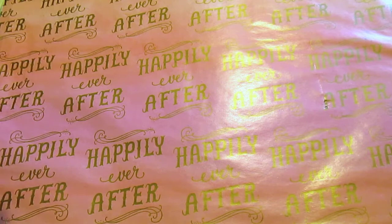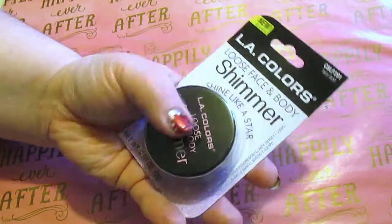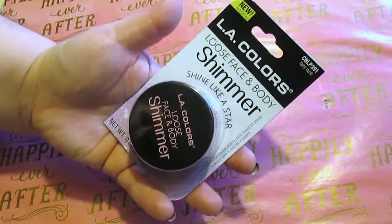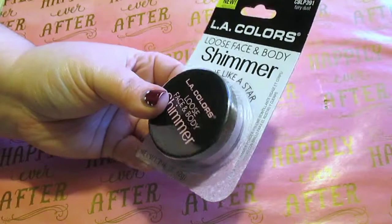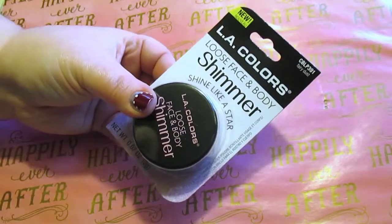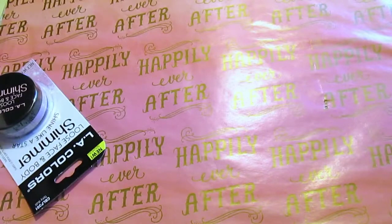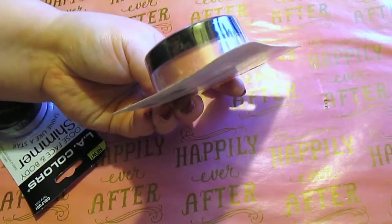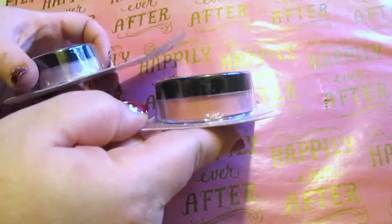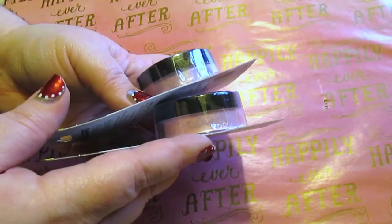Now, I found these new loose face and body shimmers, and I hadn't seen anybody haul these, but I'm sure they have, just no one I personally watched. This one's a pink one. It's called Fairy Dust. And I got Magical Dust. It's a peachy pink kind of shade, or coral. This one's a pinky purple actually.